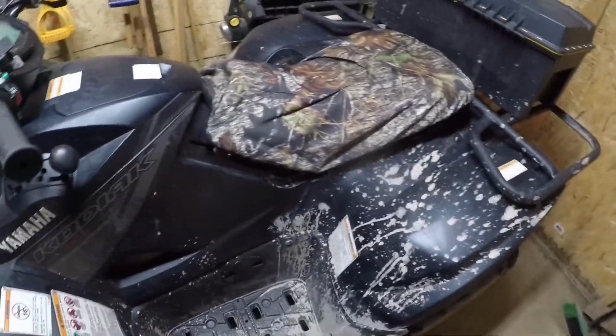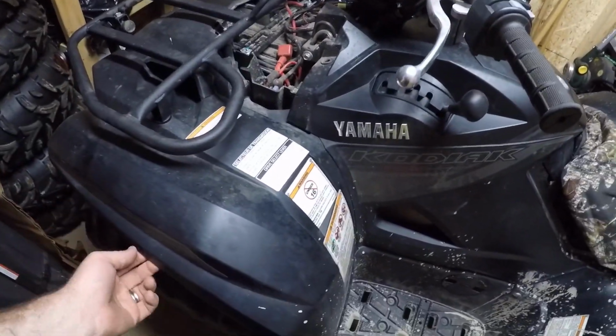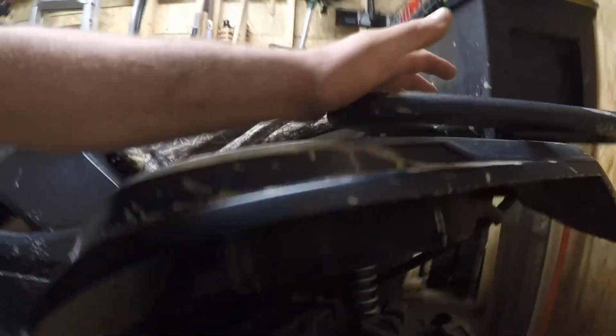It is the black. So far, I don't know if it's painted. I haven't seen any. I think there actually was a little bit chipping off, maybe. I don't know. Not yet. I don't know how I feel about the painted plastics.